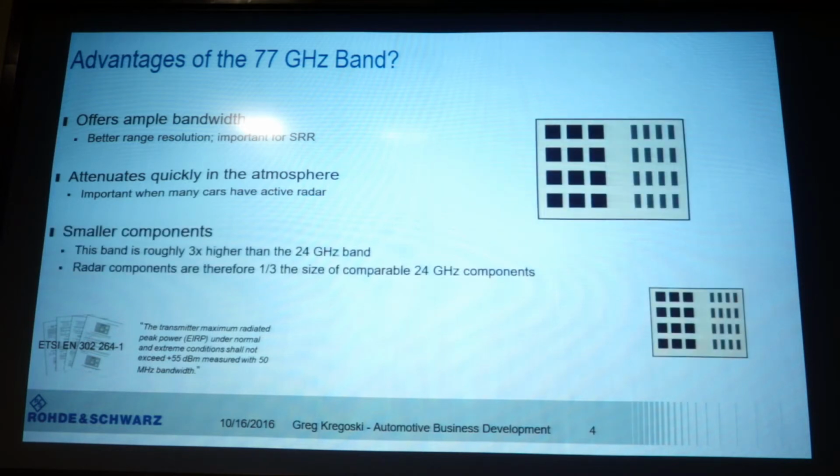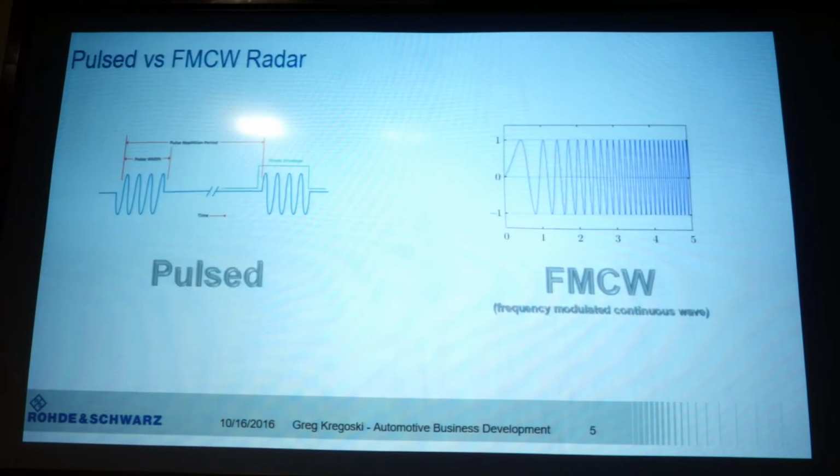And it requires smaller components than 24 gigahertz. So 77 gigahertz is about 3 times higher than 24 gigahertz. That means the components required are roughly 3 times smaller, 1/3 the size. That's a good thing because that means you can place more of them around the perimeter of a car and put them in places that you couldn't put them before. All a good thing. But before we get into FMCW, we have to talk about pulsed radar first.